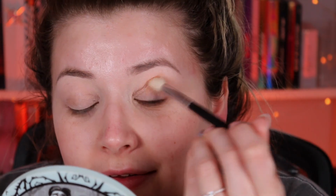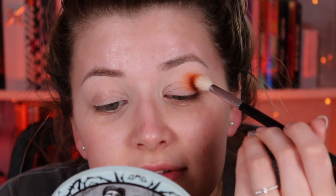And I'm going to take that in a Morphe M441 brush. How many of these brushes do I have? I feel like I keep reaching for them. I don't know how many I have. They're just a really good brush. And I'm going to basically take this all the way through my crease.